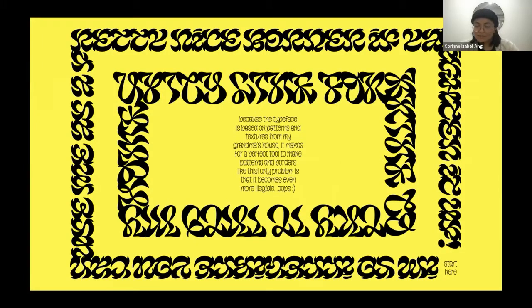And I basically said, you know, at this point, fuck legibility, and just go with something that's a bit less perfect, a bit less readable, but that carries the spirit of my home.